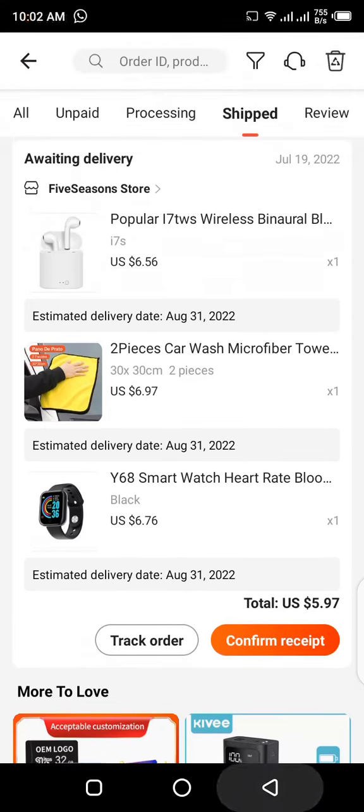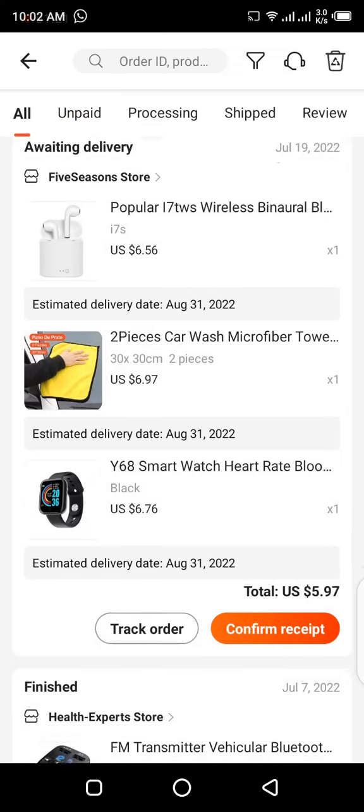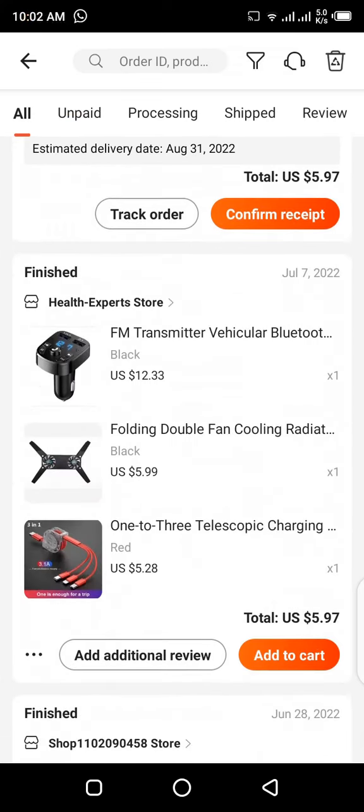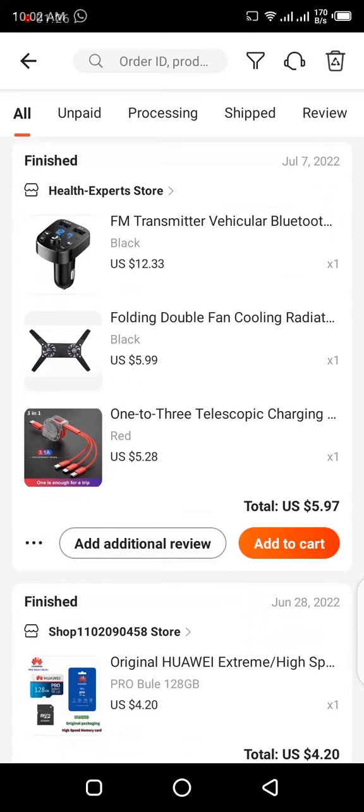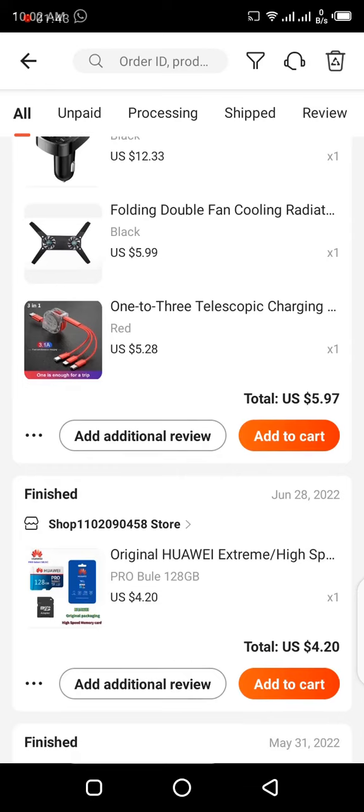Yes, and if I go back to my orders, I actually received one of these products. Let's go to view all my orders. I received this product just a few days ago. Okay, now as you can see, this is a product I received. This is a 3-in-1 package: a car charger, a detachable fan for laptop, and also a 3-in-1 cable, a cable that comes with 3 cords: an iPhone cord, a Type C, and a normal Android cord. As you can see, it's still the same rate of $5.97.